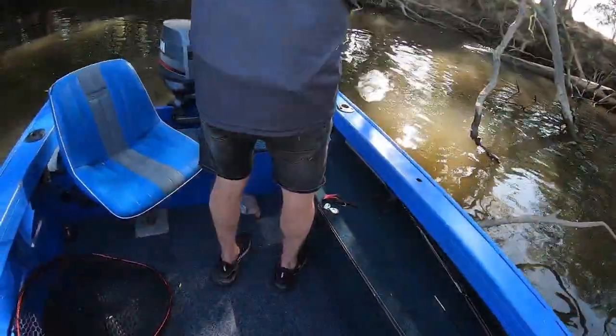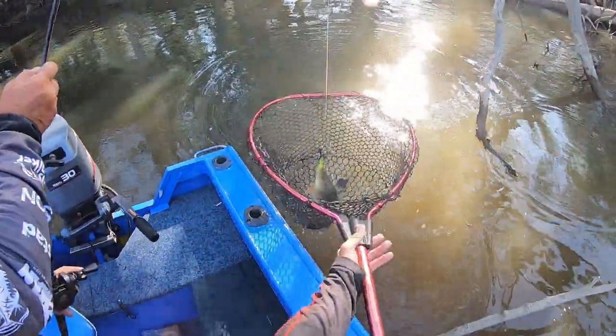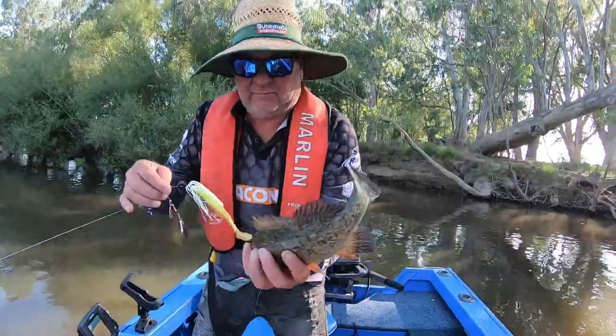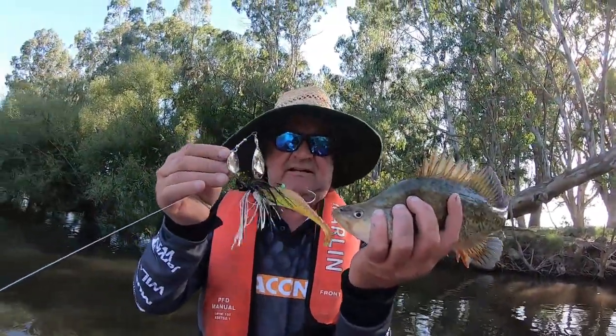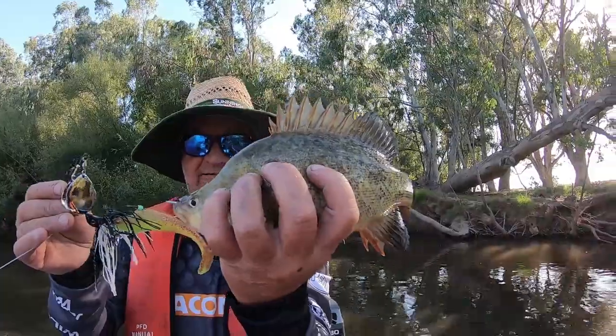I've got the net here. It's a yellow. Yes! Nice little yellow. Yeah, small he is. First fish for the morning though, not bad.